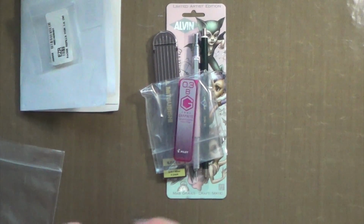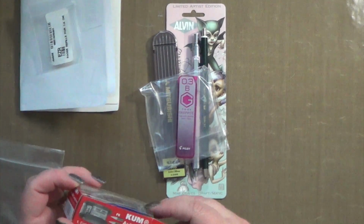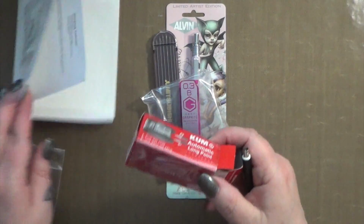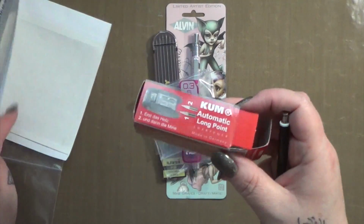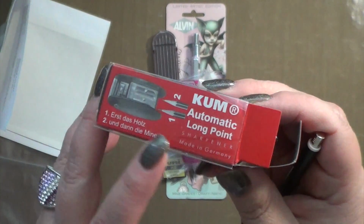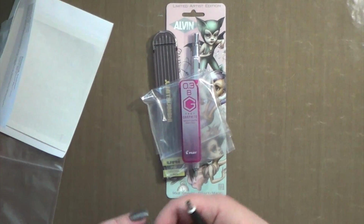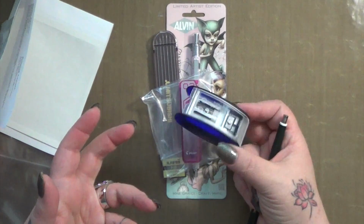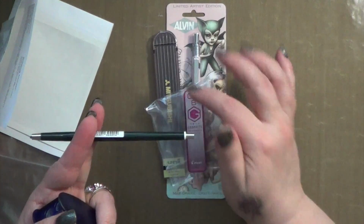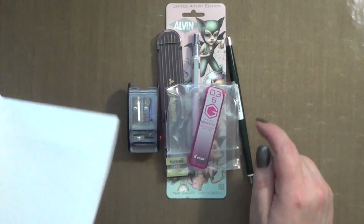And then I also picked up another pencil sharpener, because apparently, and again, I didn't know this, but these kind of lead holders, or clutch pencils, typically need a different kind of pencil sharpener. So I got another pencil sharpener. I don't really know if it's necessary or not, but you know, I don't like to take any chances, so I went ahead and got it so that I would be able to sharpen this lead when I'm using this holder. Okay, so those are the goodies from JetPens.